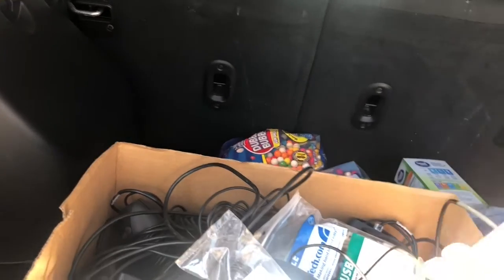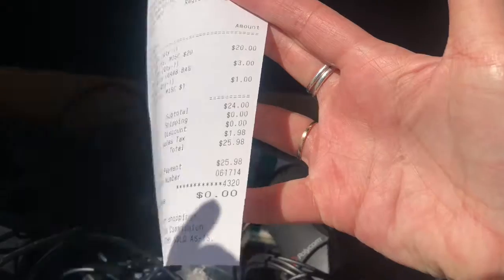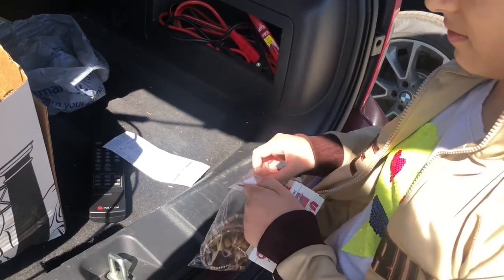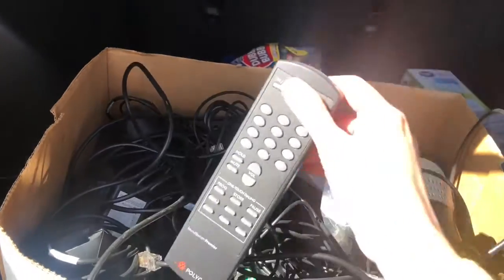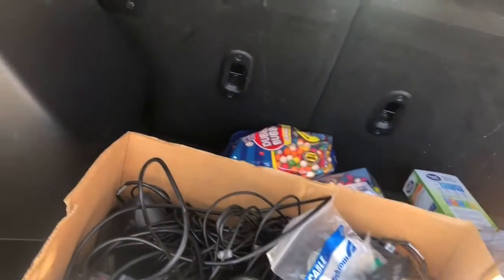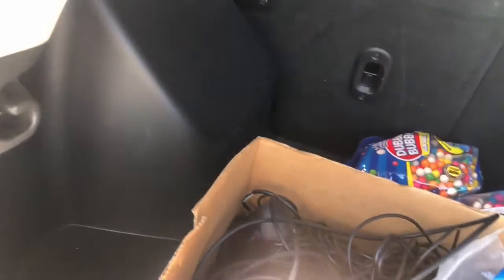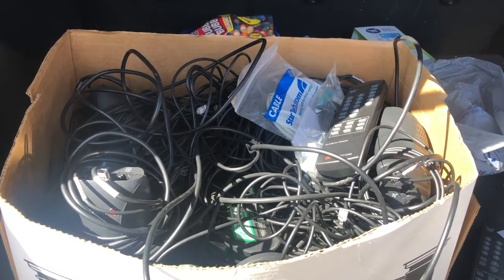And then I got this lovely box of Polycom electronics for $20. Remotes, the actual Polycom conference type stuff. Oh yeah, and the staples were $1 each. We spent a total of $25.98, so $26. I don't usually sell jewelry, so we'll try and see what we can sell from there. And the Polycom stuff, just the remotes alone go for like $9 to $10, and all these little pieces you can sell for $10, $15, I think some up to $20. So I think this is a pretty good find for this whole box, and we'll see how it sells.